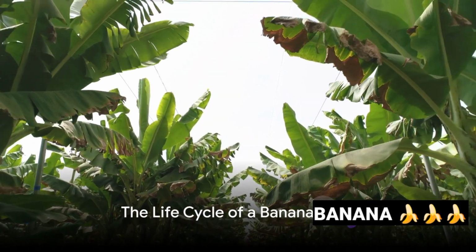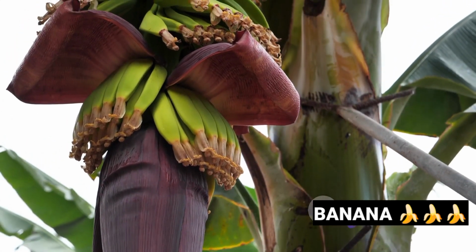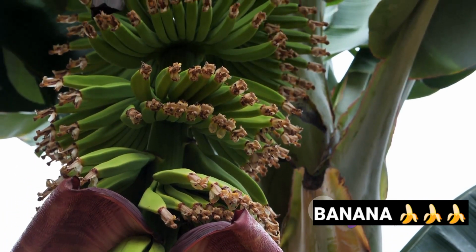Bananas don't grow on trees, contrary to popular belief. Now, this may come as a surprise to some, but bananas actually grow on plants, which are officially classified as herbs. Yes, you heard that right. The world's most popular fruit grows on the world's largest herb.